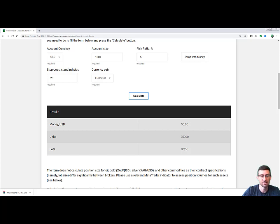So that's method one. I've even seen people with Excel spreadsheets that they've compiled to work out these lot sizes. So either use one of these website calculators or an Excel spreadsheet to work out your lot size before you enter the trade.